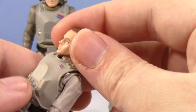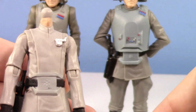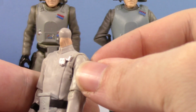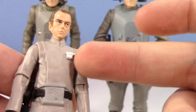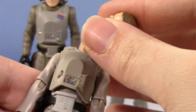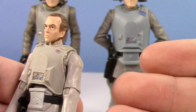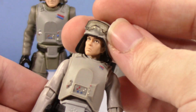The armor is actually removable, which is nice. You can remove that armor if you want, but you are still left with the ATAT Commander belt. But you can see they actually did bother to paint the little rank badge there silver. Now, granted, they didn't add any rank to it, but it is silver, which I appreciate. Get that back on. The color differentiation, I feel like there should be more. It is there, but it's more slight on this one since it's a lighter gray.